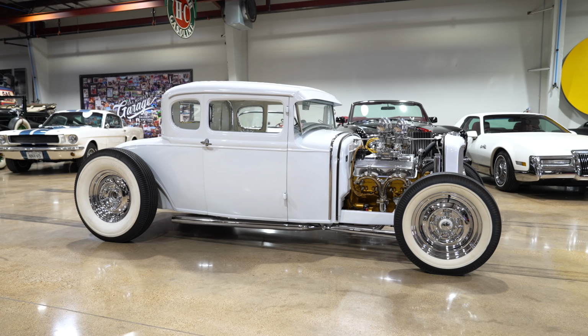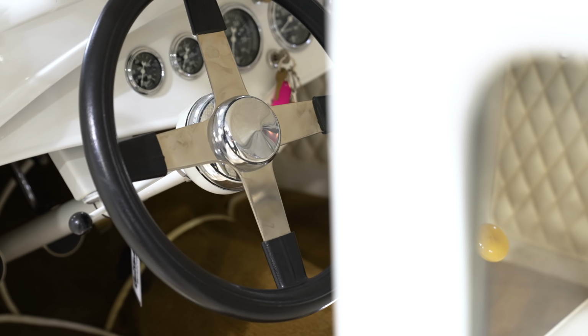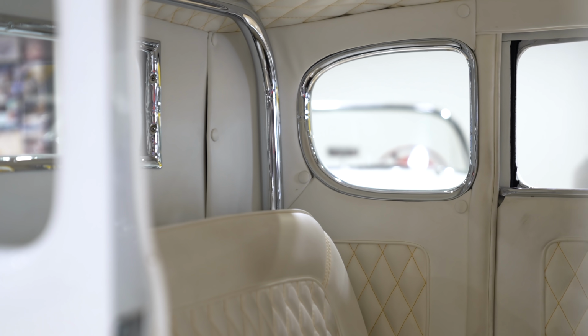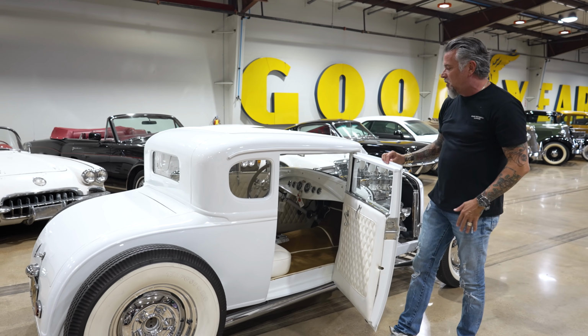This car right here is detailed to the max. It's a 1931 chop. Look at the interior on this bad boy. Look at the gauges. Look at the little roll bar in the back. Now, this is not, I think, what's going to be called a safety bar. I would call this a show bar. But it is cool that it's all chromed and it's in there.